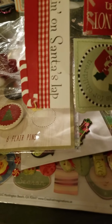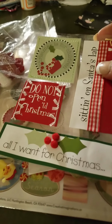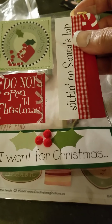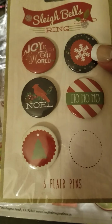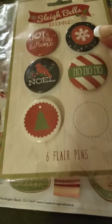And then she sent me these here, and these are like little tags. And this one says, sitting on Santa's lap. They're not open till Christmas, and all I want for Christmas. And then she sent me these, and these are buttons. And this one says, joy to the world, ho, ho, ho, Noel, and then there's a Christmas tree.